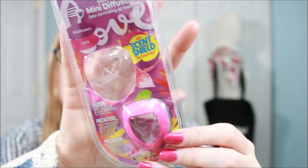So at Dollar Tree, it had been a while since I went, and I just wanted to take a look around at stuff. So I'm just gonna show you guys what I found. Randomly, I'm just gonna pick up the first thing. I got these Refresh Your Car Dual Scent Mini Diffusers. And the scent is Wildflowers and Love. They just look like this. And it says they're made by Energizer, like the makers of batteries.